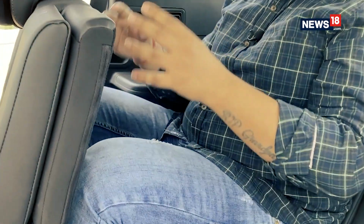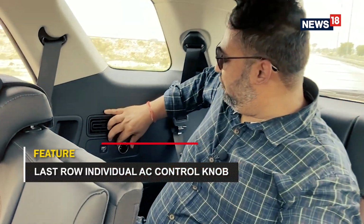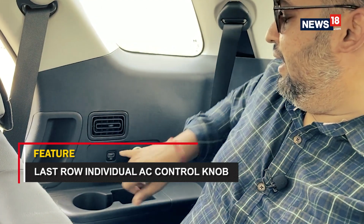Now I'm sitting in the third row of seats in the Alcazar, and with the second row fully up, there's still enough legroom for me to go on a long journey. And not just that, I also get my own individual AC control button here and USB ports.